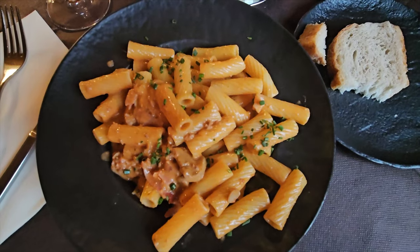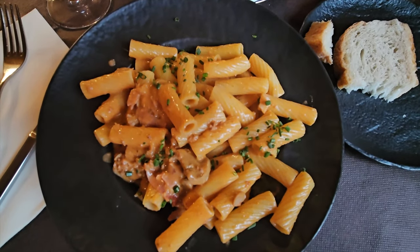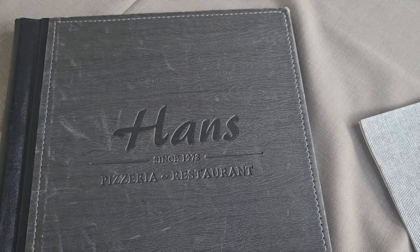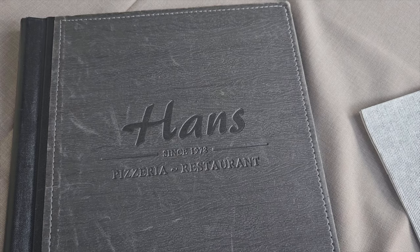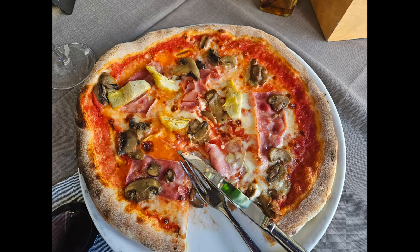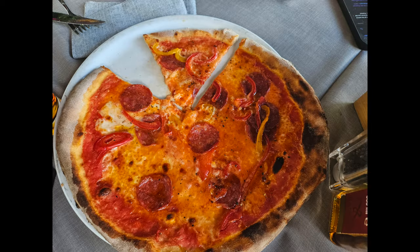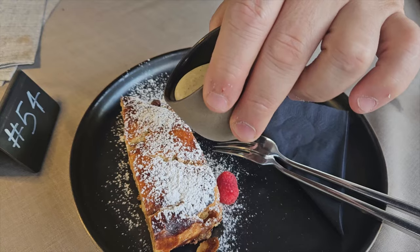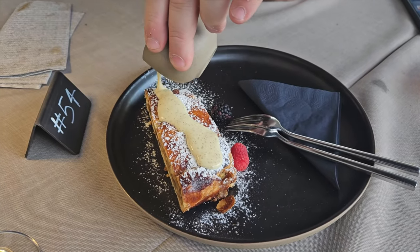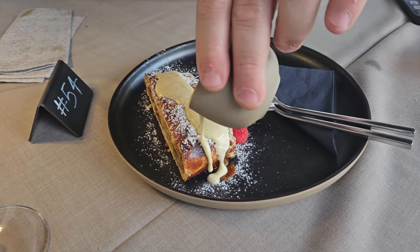We found that to be true about all places in the Dolomites. Their hospitality and service was outstanding. Our first night, we walked to the opposite side of town and ate at Hans, and here we definitely had our taste of Italy with the pizza and then Austria with the apple strudel. There aren't a ton of restaurants to choose from, but both of these were excellent.